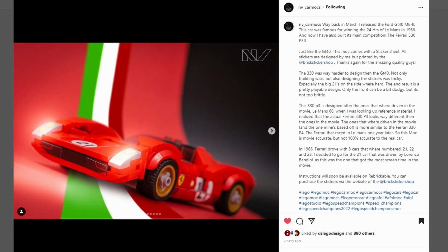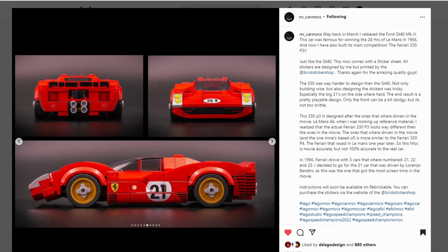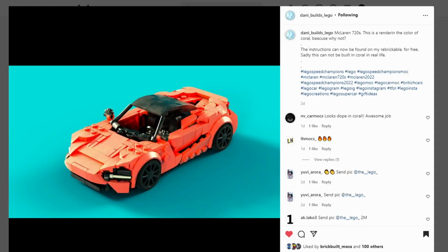So to start, we have the Ferrari 330 P3 by NV CarMox, and as you can see, this is a really cool car in real life and an incredibly cool model. There's just some really crazy shaping, especially whatever's going on behind the headlights here. You have some custom stickers from Brick Sticker Shop, which look particularly good. We got some really crazy stickering going along the side intake there. It looks very nice. You got a custom sticker for the canopy, and then the rear also looks very nice. The quad exhaust has some nice details around there. Really complete looking model.